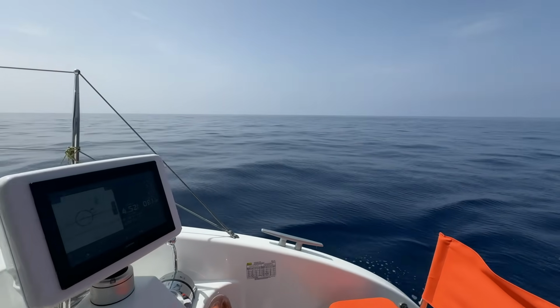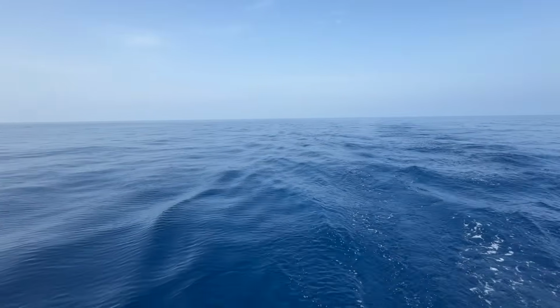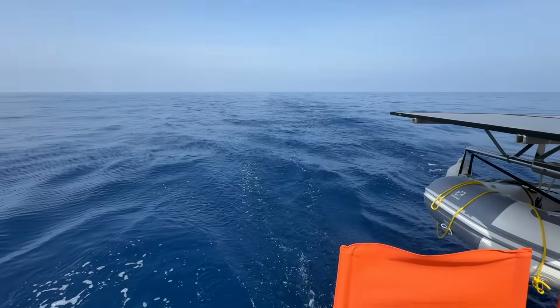And for most of the morning, the seas were calm and we continued to motor. And whilst the forecasted wind did come to give us a little push towards our destination, it wasn't quite enough to help us make any meaningful progress. Okay, so that's our first 5 nautical miles done. We've got another 55 to go.